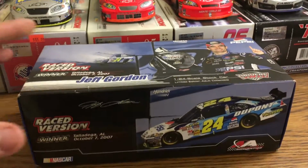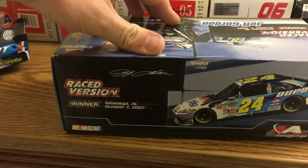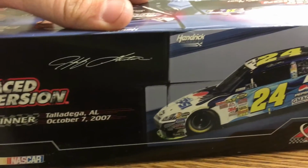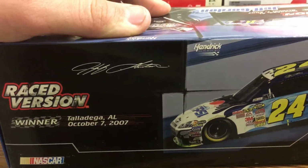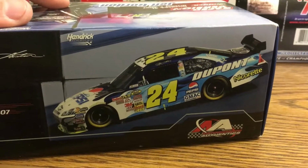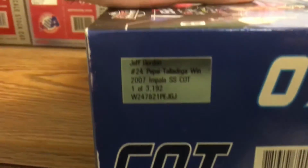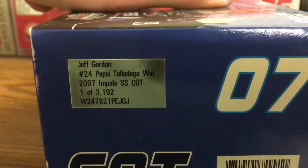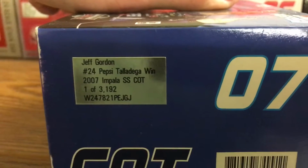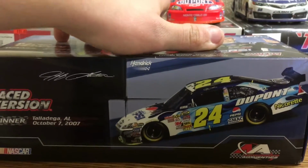First I will show the box, which back in 2007 the boxes were pretty standard. Made by Motorsports Authentics and Action Racing Collectibles. As you can see, it's got on both sides the race version winner Talladega October 2007 and Jeff Gordon's signature, and then the car itself of the one that he did drive in that race from 2007 when they labeled the COT cars with COT. And there's the sticker of who it is, what car was ran, the type of car, the number of how many of these were produced, which is 3,192. Yeah, it's really hard to find these cars unless you want to pay a lot of money for them.